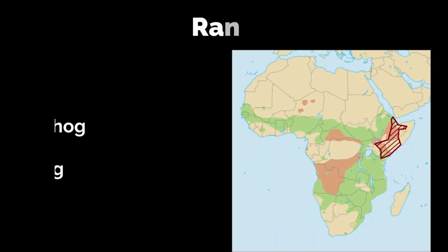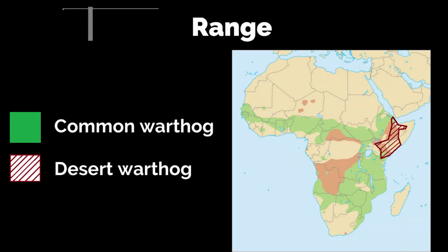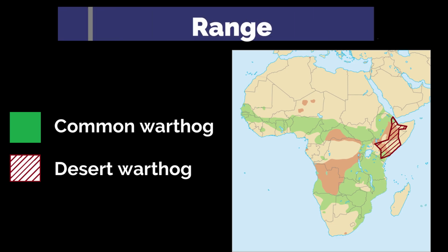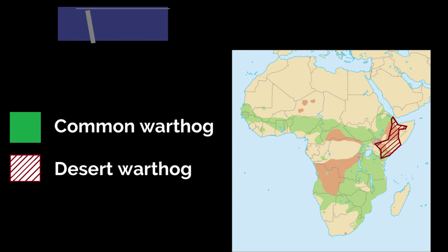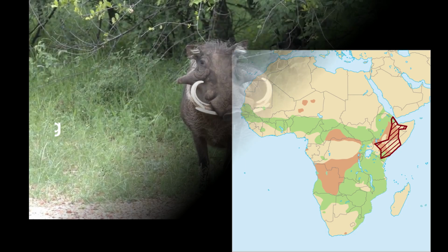The common warthog has a broad distribution across sub-Saharan Africa, from Senegal and Ethiopia down to South Africa, but it is absent from dense forests and extreme deserts. It can be found at elevations from sea level up to 3,000 meters, such as on the slopes of Mount Kilimanjaro. The desert warthog is found in northern Kenya, Somalia, and possibly neighboring countries like Djibouti, Eritrea, and Ethiopia.